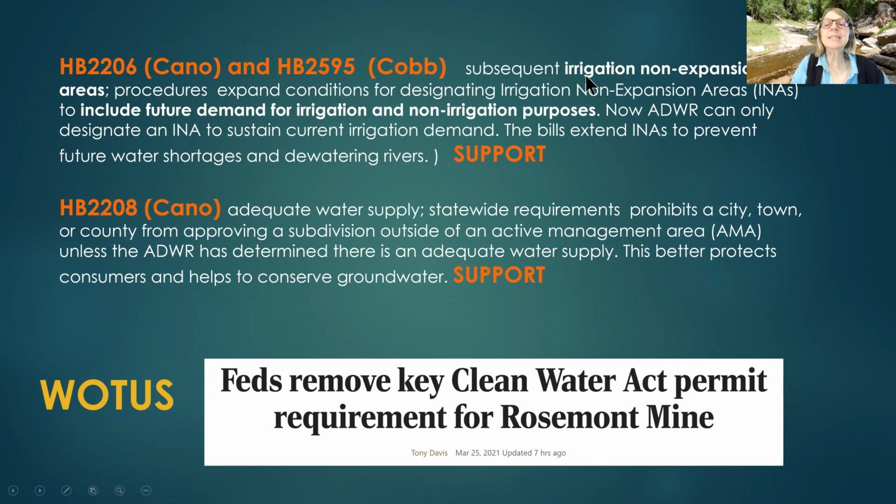Here's another Cano bill, irrigation non-expansion areas. He wanted to give some procedures for those to include future demand. Now, we talked about this. Remember, current non-expansion areas can't include the future demand of existing wells. So he has a fix for that, HB 2226 and HB 2595. And we support that. And HB 2208, adequate water supply. This prohibits a city or town from approving a subdivision outside of an AMA unless there's an adequate water supply. This puts some teeth into the law. So we recommend you support that.